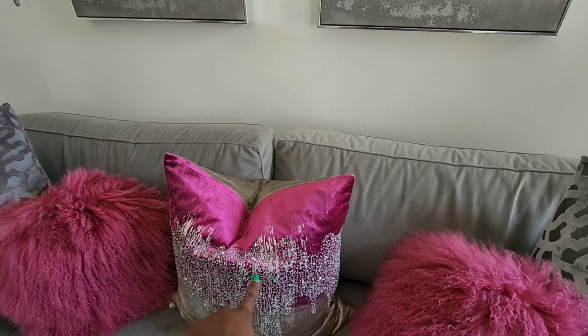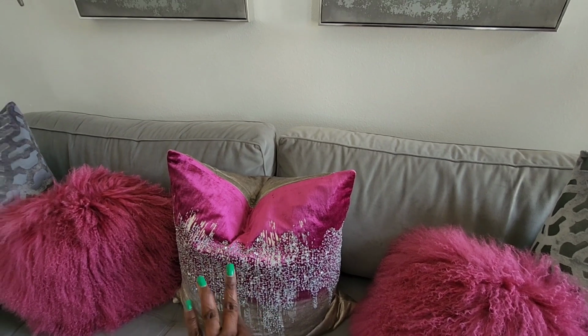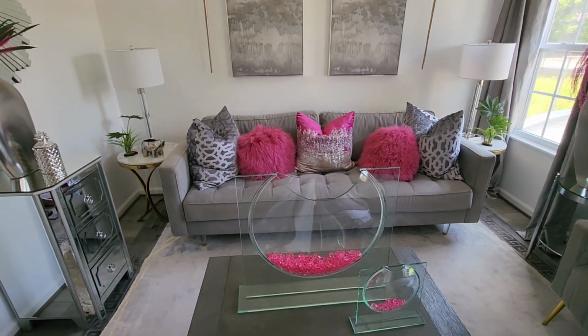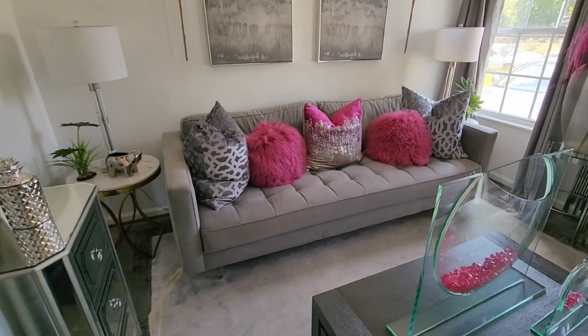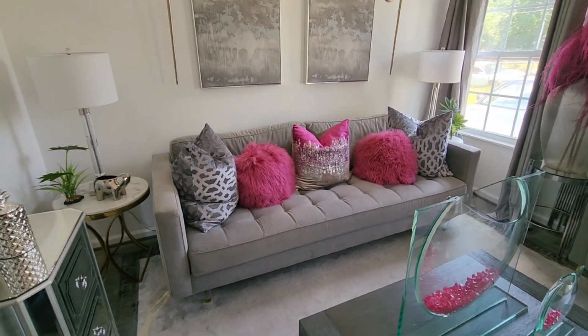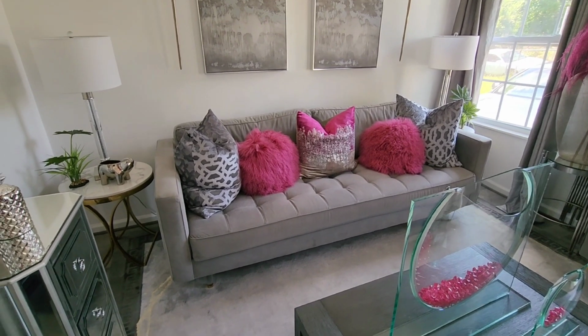Love this. This is one of their new signature blingy pillows. And my couch is from Rooms To Go. Now, what did I do to make me want to keep this couch? Because I was thinking about getting a new couch, but I like it even more now.